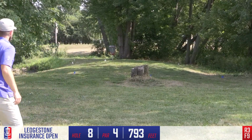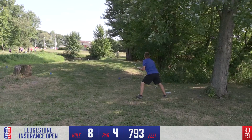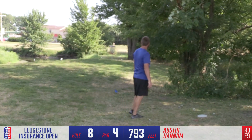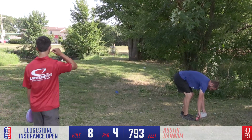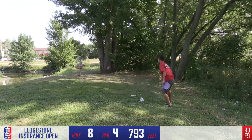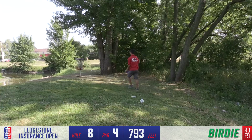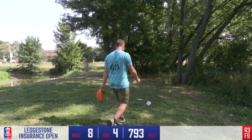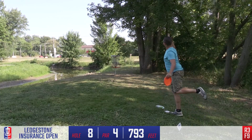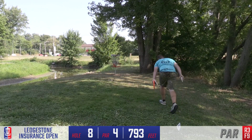And Cale, 3 out of the last 4 holes, seems to just be playing the par game. Pitch up, take the stress-free 4 on this hole. Yeah, there's a lot of birdies on the back half of this course, so maybe he's saying, get through the front half with your pars and attack the back half. Ooh, and Emerson with a great birdie on hole 8 here. Even better par there.